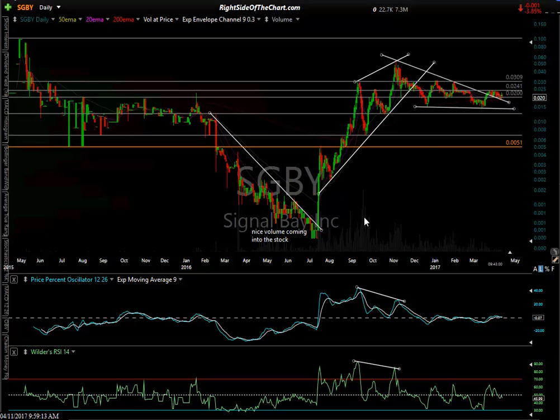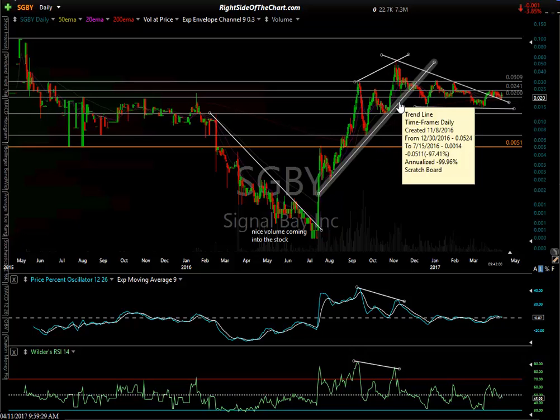Especially if you have a stockbroker that has low commissions, like Interactive Brokers. You can trade these things for as little as $1 a trade. So that's Signal Bay, and what happened since that breakout, other than that monster run, is we set up in this bearish pennant pattern. Bearish rising wedge, I should have said.